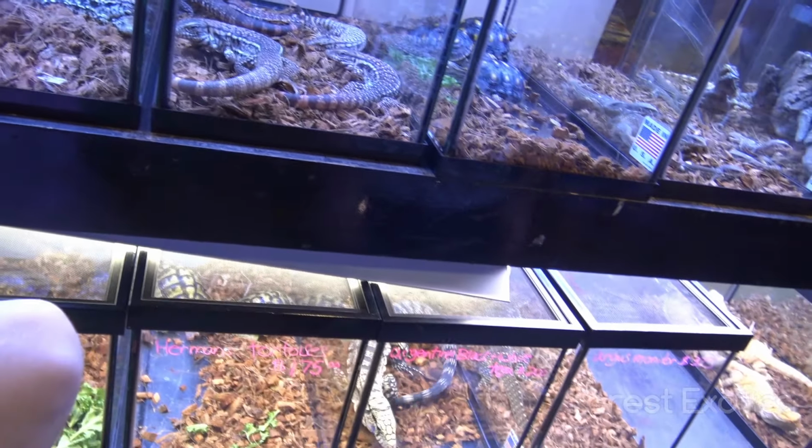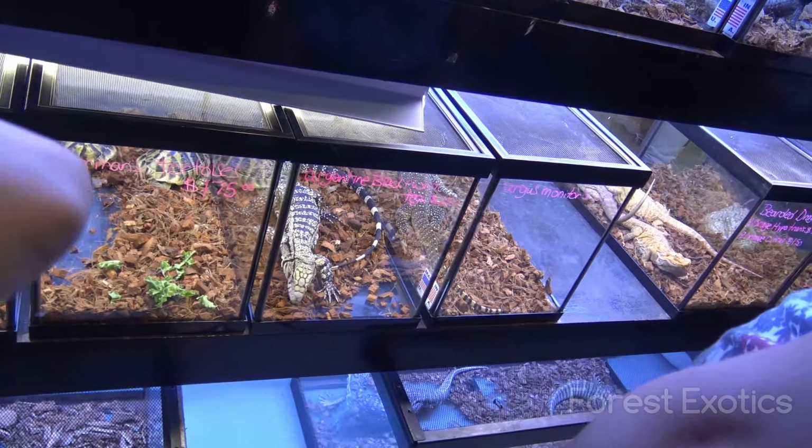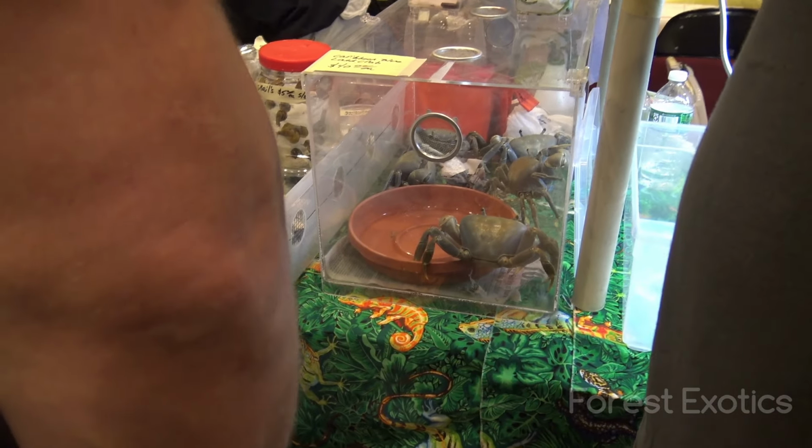The rest would grow from like that size to that size, you know? Triple that size.